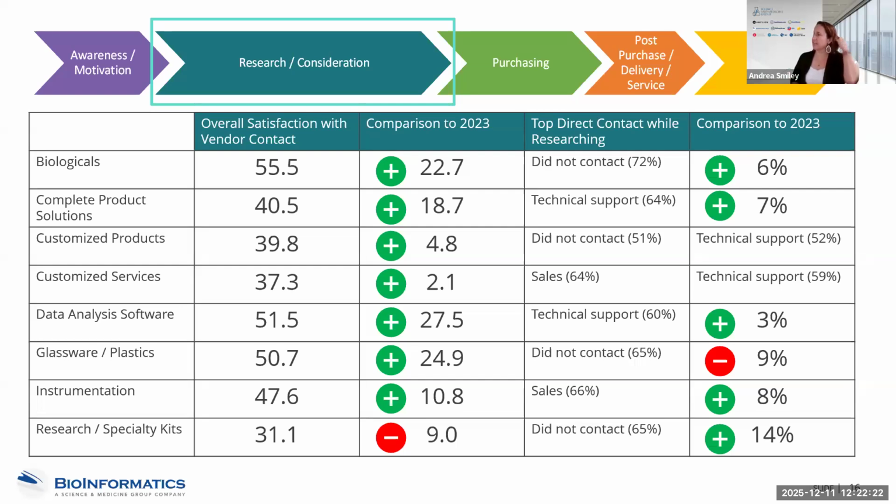Looking at the top direct contact while researching here, that third column, we see a lot of categories here did not contact the vendor directly. For example, going back to the biologicals at the top, we see that 72% of the respondents did not contact the vendor directly during this phase. We see that, again, has increased a bit since 2023. The ones that did contact were complete product solutions and data analysis software. Again, these two contacted technical support directly. And then there's also the people contacting sales directly. That was for customized services and instrumentation.